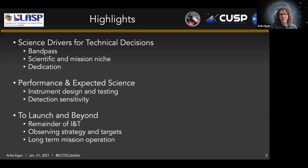On the project, the instrument is where I spend the majority of my time, and that's the bulk of my work. So that's what I'm really excited to talk about. And then I'll finish this seminar describing how the team is getting ready for launch and how we expect to run the mission once we are in orbit.